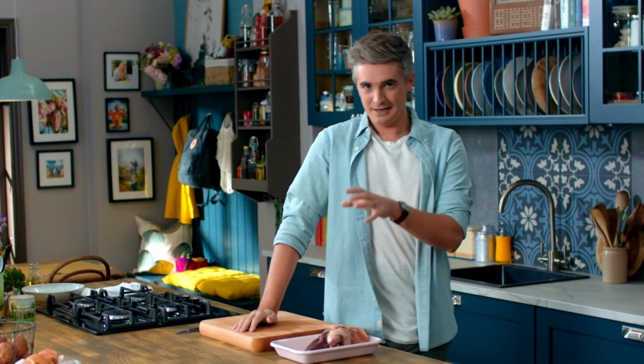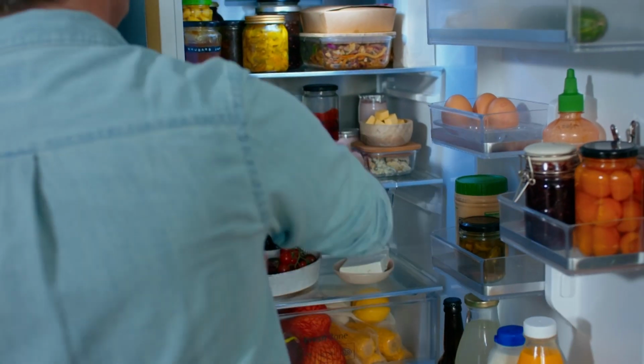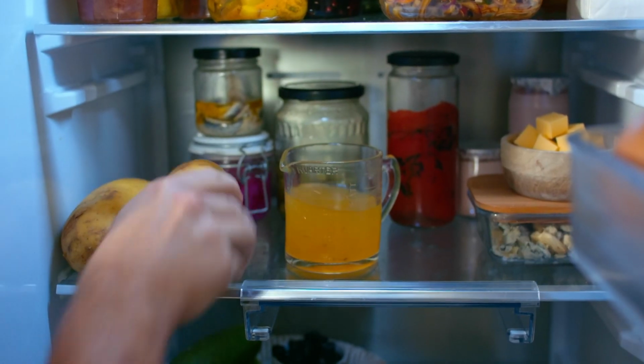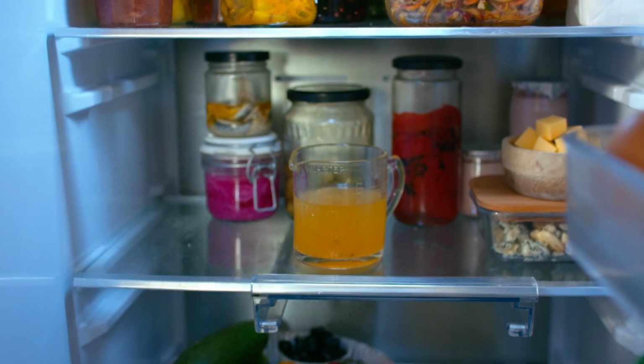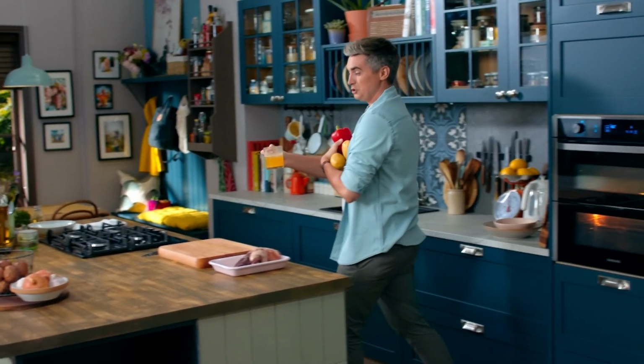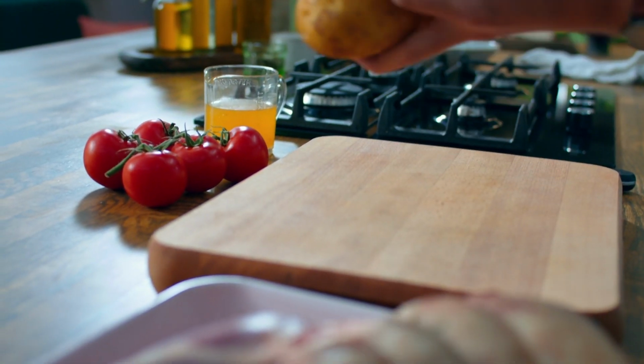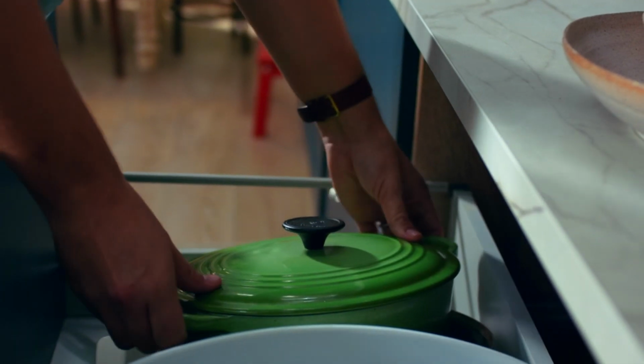Now, the magic of this dish is down to the simplicity of its ingredients. Good lamb shoulder, and to that, we need some good quality ingredients. I've got some tomatoes, some peppers, some potatoes, and a little bit of stock as well. The whole point is that you're not doing too much to a really gorgeous cut of meat, cooking it low and slow until you get really mouth-wateringly tender results.